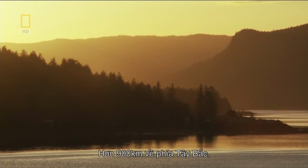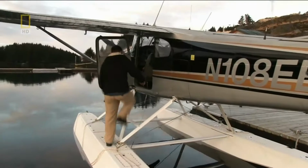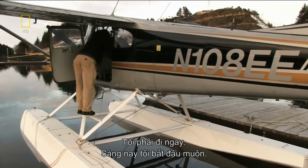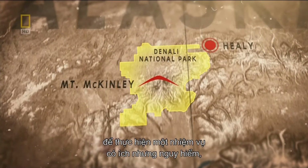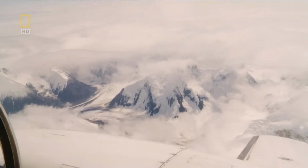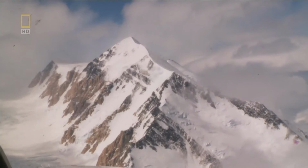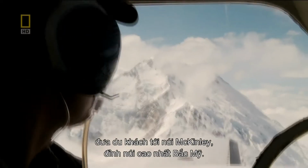Over 900 kilometers northwest, Kodiak pilot Jay Wadham is late for a job. I gotta get running right now. I had a slow start this morning. He's headed to Denali National Park to take on a lucrative but potentially dangerous assignment: flying tourists around Mount McKinley, the tallest peak in North America.